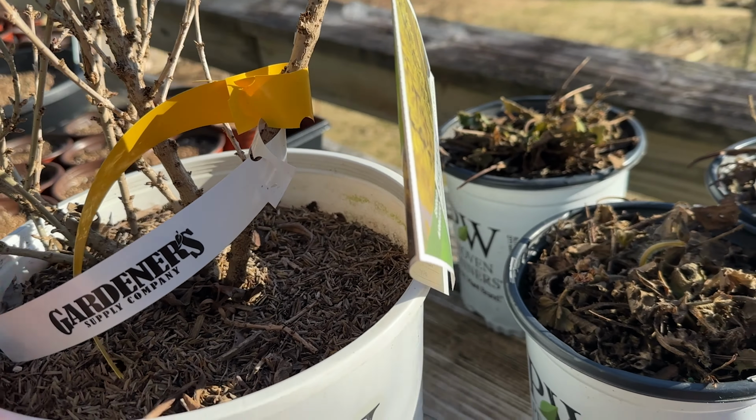And then here's our other Forsythia. We're really excited about this because it's going to bring some yellow color into our garden. So that'll be really pretty. We've got a Sedum Telephium. We can see the buds already on it. It's really cute. So that'll be nice.